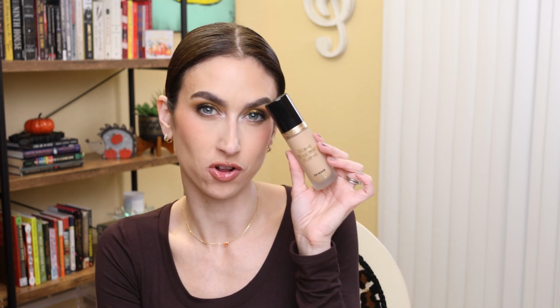I don't think it's neutral. I think it's a little more on the warm side because there is an orangey undertone, but if I blend it down my neck, it's totally fine. But the finish of this is so beautiful.